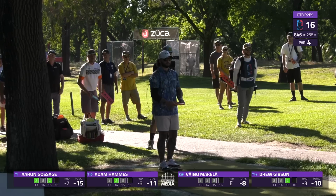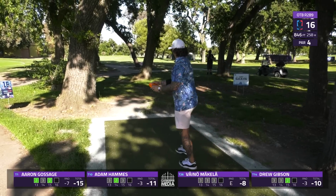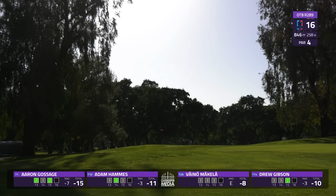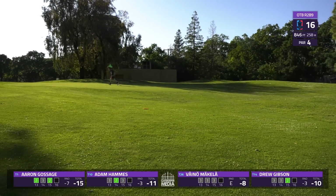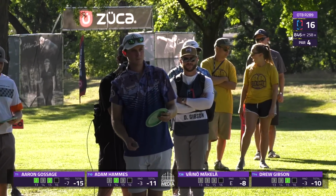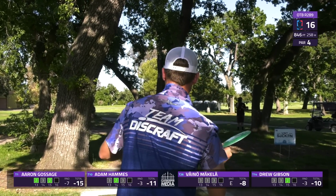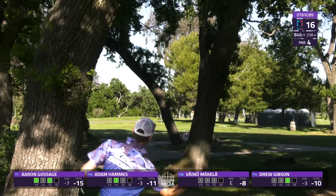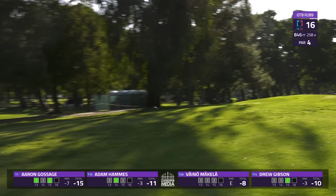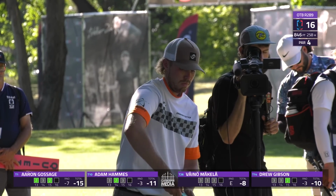Aaron Gossage smokes a forehand out there well over 400 feet, and that, having gone so far and right, he may be able to see the basket. Drew Gibson cruises past the golf green, and I imagine he's going to try to go over the top with a big backhand hyzer on his second. Adam Hammis, as we've seen so far, also very comfortable with the forehand and has lots of distance on it. Gonna pump that out there. Not quite as far as Aaron got, but still gonna be in a good spot.